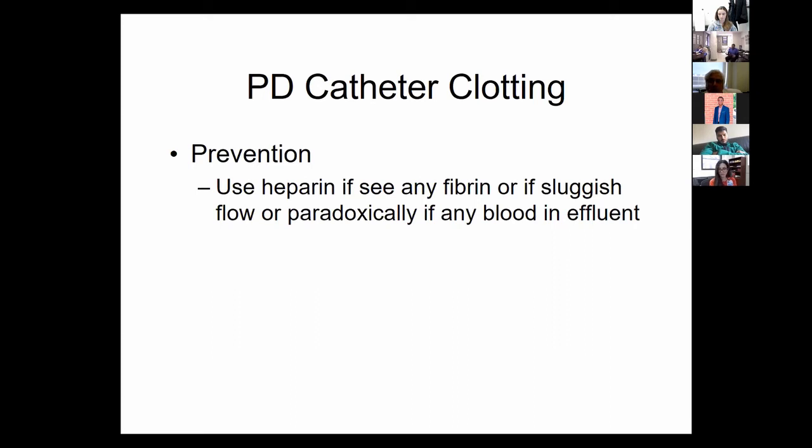And the other thing in terms of preventing clotting is that we tend to have a fairly low threshold to add heparin to the PD fluid exchanges if a patient seems to be having a clotting problem. And even if they haven't yet clotted, if the nurse tells you, I see a lot of fibrin in the bags when they drained, that means that they are at risk for developing a clotting of the catheter, and we might use heparin for the next bunch of exchanges. It's usually 1,000 units per liter. So for a 2-liter bag, 2,000 units of heparin. Or if the flow is sluggish, you might do the same thing.